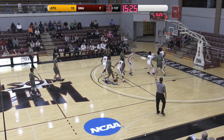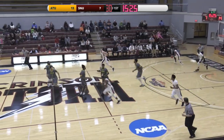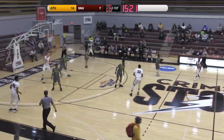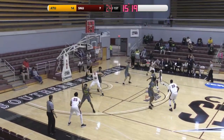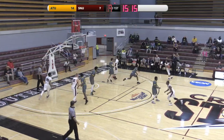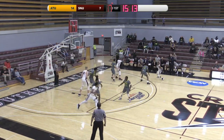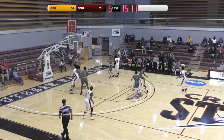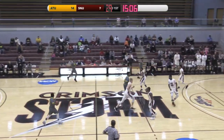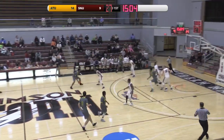Williams, second free throw is up and good. 14-7 now. Arkansas Tech leads. Micah Spate working the ball up the court. Not taking a shot yet in this one. Charles, baseline jumper over Klein is good. And the freshman quickly getting in on the action here.